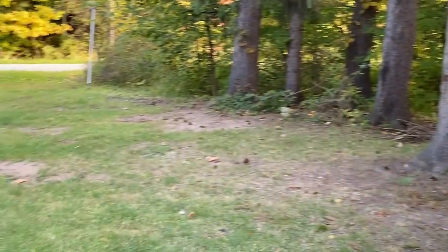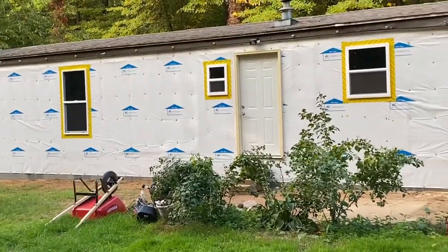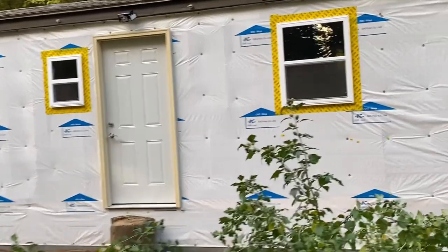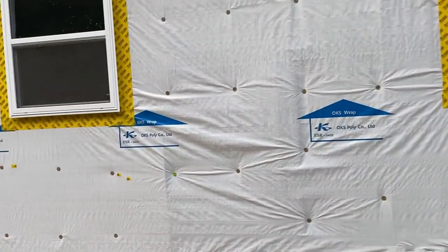So this is a beautiful day today. It's a lot warmer. It's still a little chilly, but less windy. We still had no problem putting that tape on, as you can see. And then we got the brick mold around this door. Also, on the other side, we ran out of tape. In fact, we're going to get more tape.